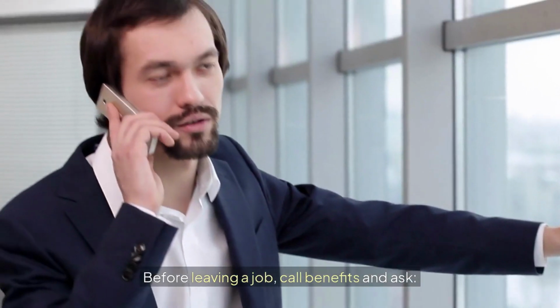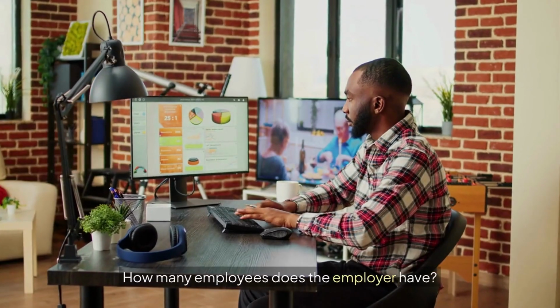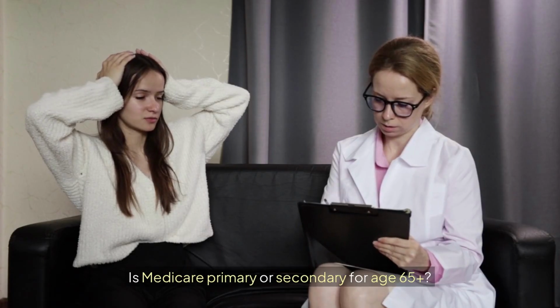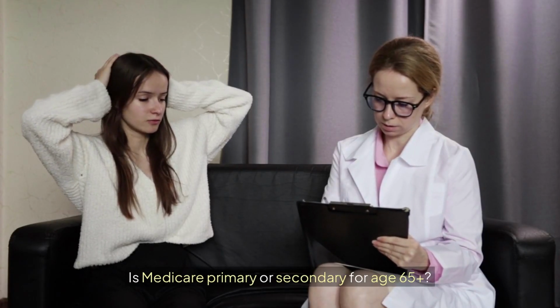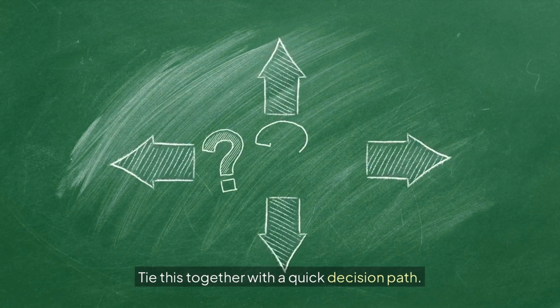Before leaving a job, call benefits and ask, is my coverage based on current employment? How many employees does the employer have? Is Medicare primary or secondary for age 65 plus? Write down names and dates. Tie this together with a quick decision path.